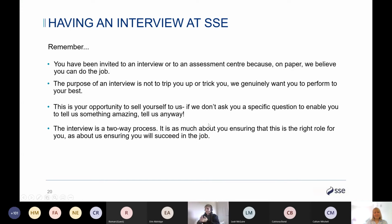Again, the interview is a two-way process. They're very much there to make sure that you are what you say you are. They're not there for you to prove that you're the best person ever. Oftentimes in an interview, they'll be hiring more than one person as well, so it is not a competition. You are not against anyone. It is just for them to see if you're a good fit for their company.